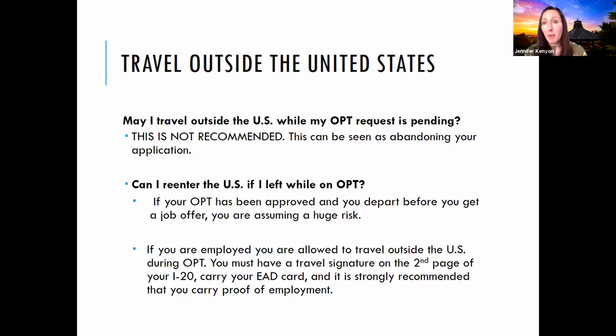And so it's very possible that while you're in your grace period, you've graduated and your OPT hasn't begun yet. If you come back to the US border, they might not let you in because you're not currently a student and your OPT hasn't begun yet. So we just really recommend that you don't do this.